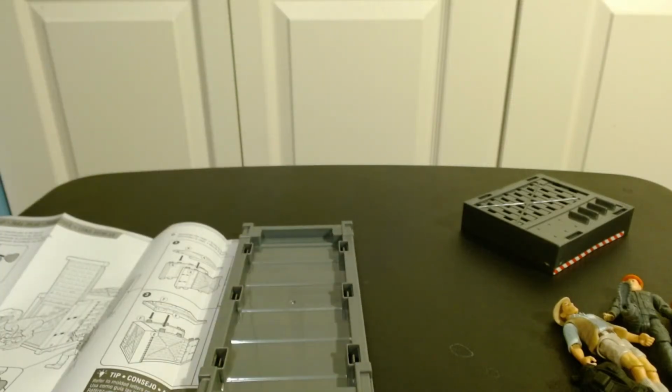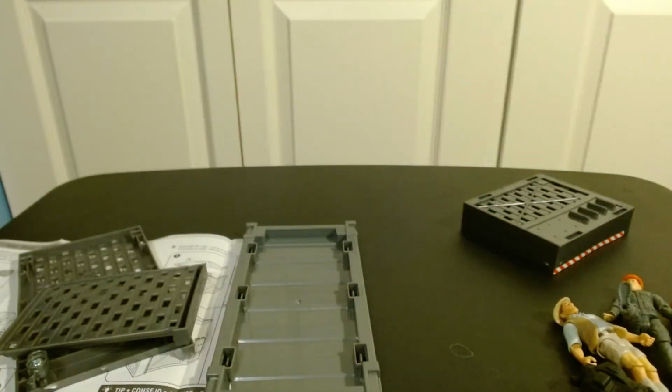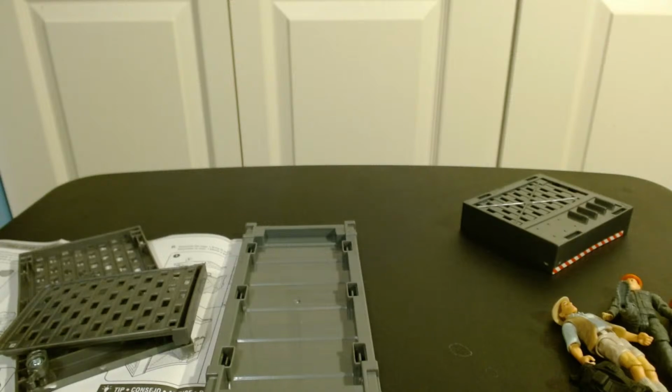So there's the base. Wow, the door is actually really elaborate. We got a cage set literally 2 years ago, 2022. This came out 2023. We got a cage and door set not that long ago, and then we got this one, and this one just kind of blows the old one out of the water. But you know, different movies.